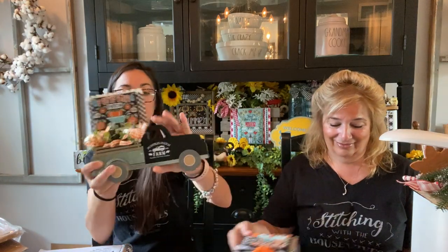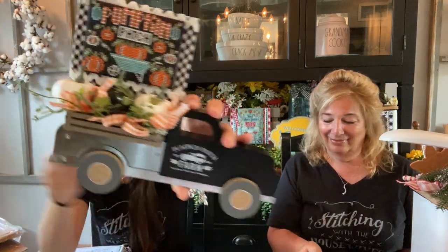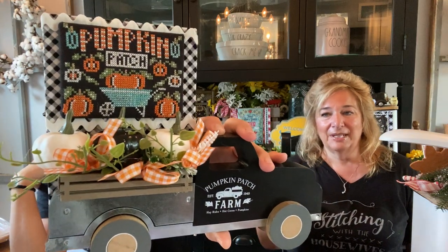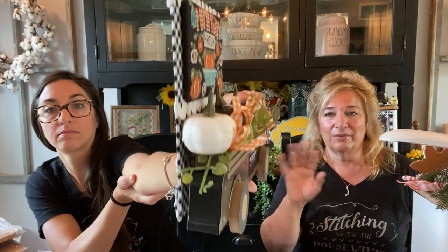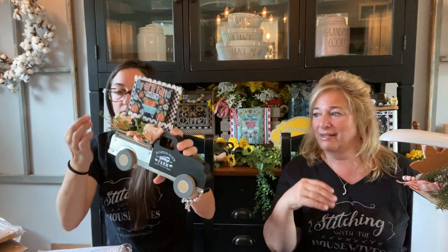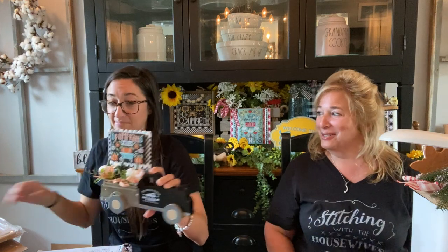Okay. This week on Wednesday, we released Pumpkin Patch. We already kind of talked about this. This is from Walmart. Pumpkin Patch is the tiered tray tidbit. And I used a 5x7 sticky board. I said all that on my blog when I did the blog post, but I used a 5x7 and then glued it down lower so that it would stay. So that there's my hair, or yours. Probably mine.